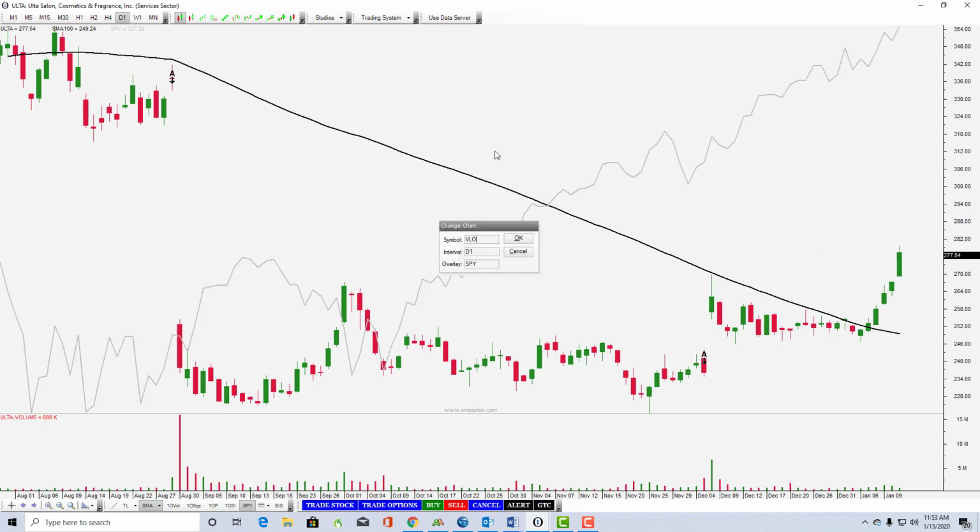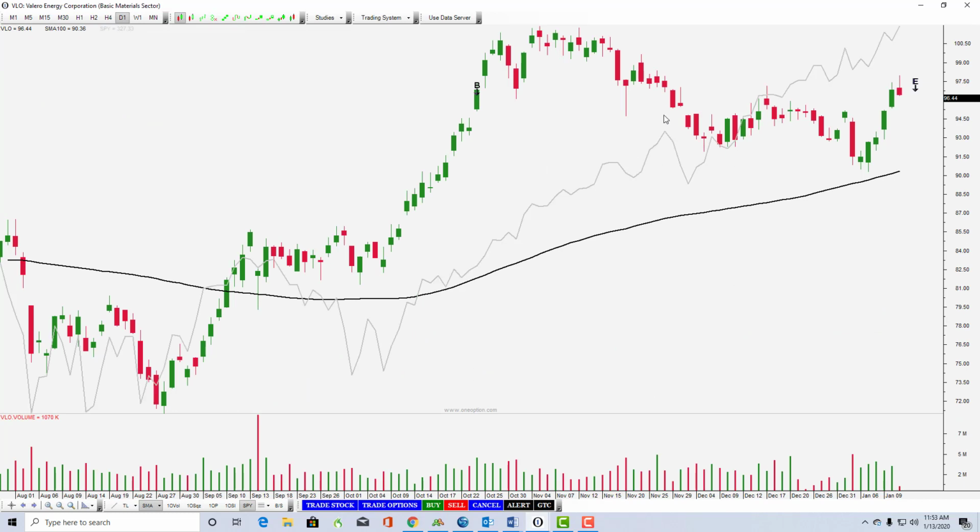VLO also shaping up a little bit here. You can see that it's through this downward sloping trend line. I like that. And long green candles closing near their high. I like the fact that it's bounced off the 100-day. Once this stock starts to trend, it tends to continue. So right in here, I would be waiting for another little pullback that finds support at a higher level, and then I would look to sell that 100-day moving average.